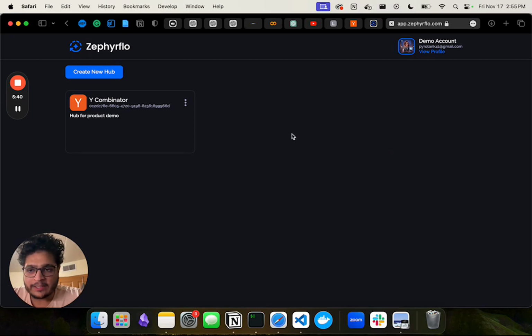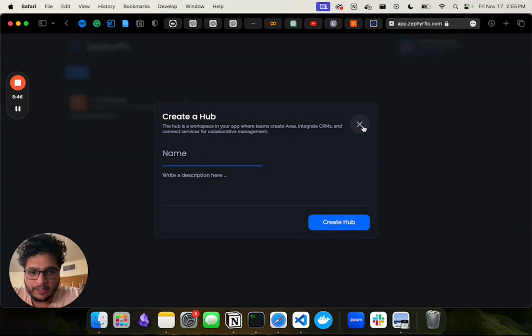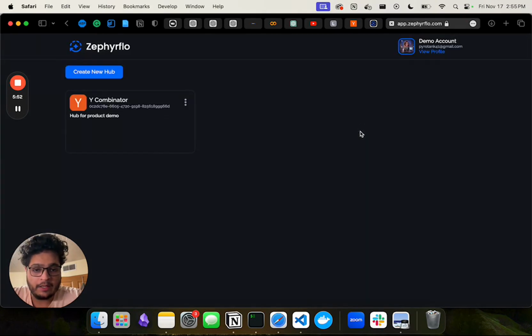So this is how you access Ava. Log into the app and you create a hub. A hub is where all your Avas exist, where all your contacts will be synced from your CRM, and where you would connect your phone number and everything. Right now, that feature is not implemented. All of our clients are on API access only. That's why we are yet in pre-beta.